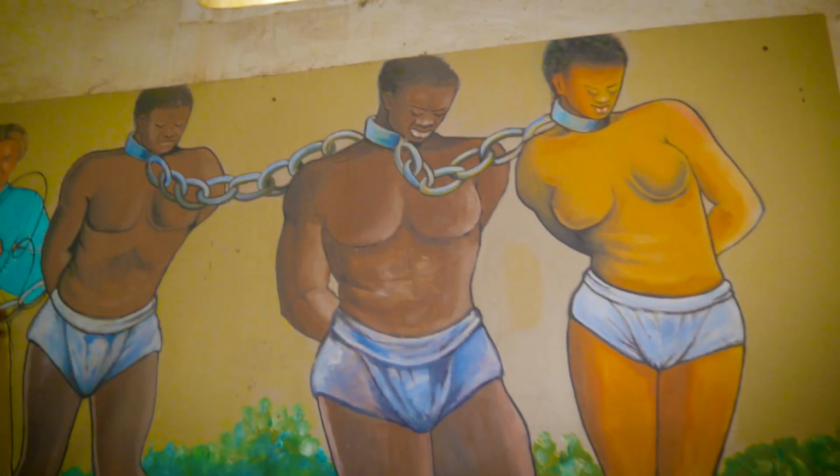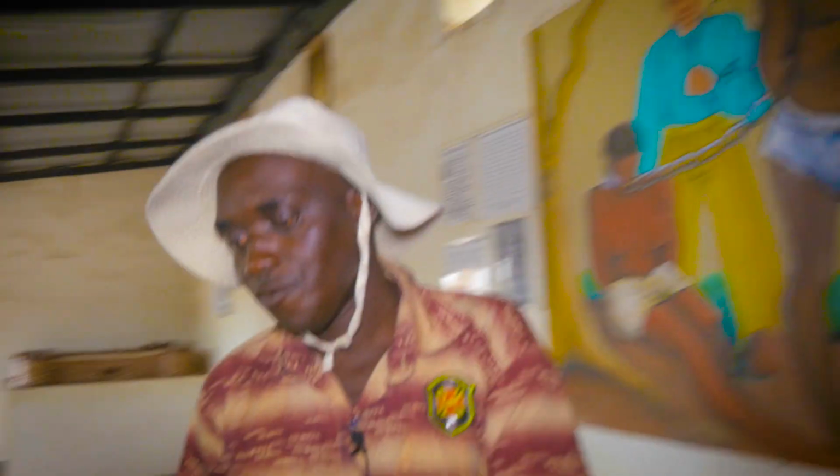This one for their leg, that one for their neck. The last one is the caravan. When they capture them, they tie them lightly. They walk so many kilometers in the bush. If you die, they leave you there. In the boat, when you die, they throw you into the water.